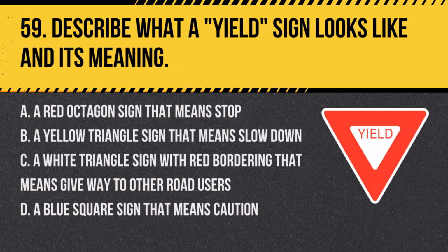Question 59. Describe what a yield sign looks like and its meaning. A. A red octagon sign that means stop. B. A yellow triangle sign that means slow down. C. A white triangle sign with red bordering that means give way to other road users. D. A blue square sign that means caution. Answer: C. A white triangle sign with red bordering that means give way to other road users. A yield sign indicates that you must slow down and, if necessary, stop in order to give the right of way to pedestrians and approaching vehicles.